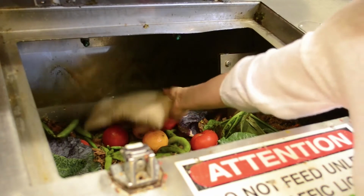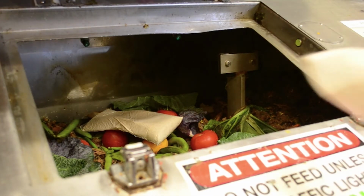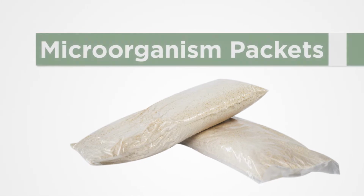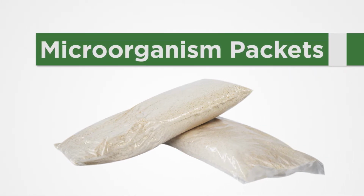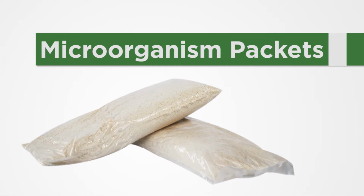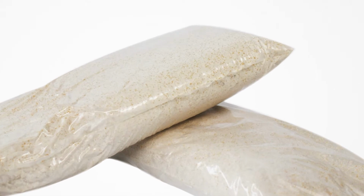When microorganisms are introduced into the digester, it is done so through water-soluble packets. These packets contain a mixture of microorganisms and a carrier. Microorganisms need a carrier or a host on which to feed off of during transport and storage, as well as to provide the starter nutrients for the digestion process in the digester.